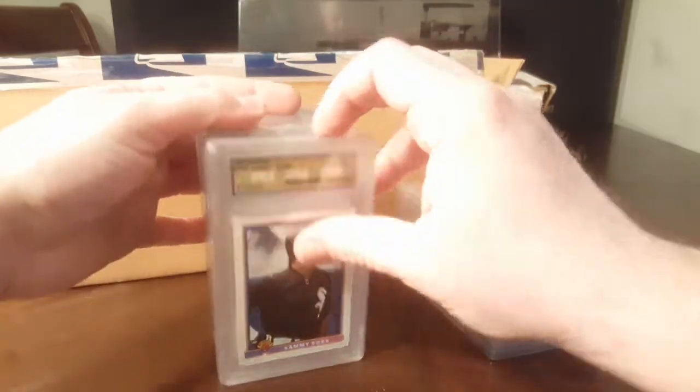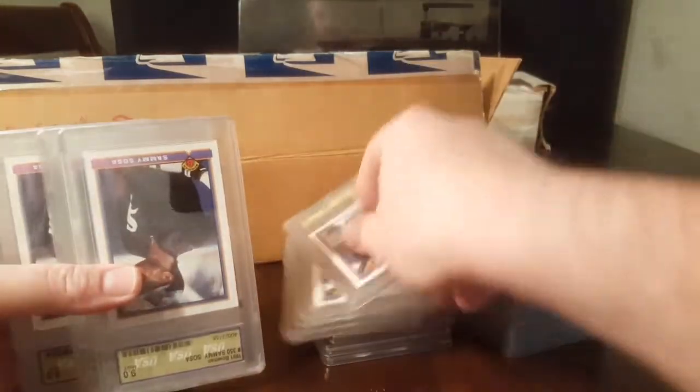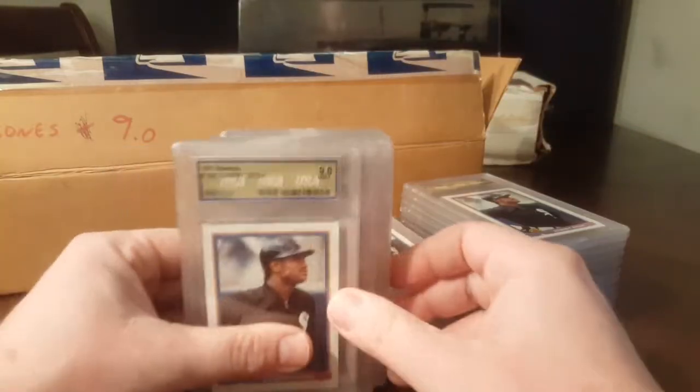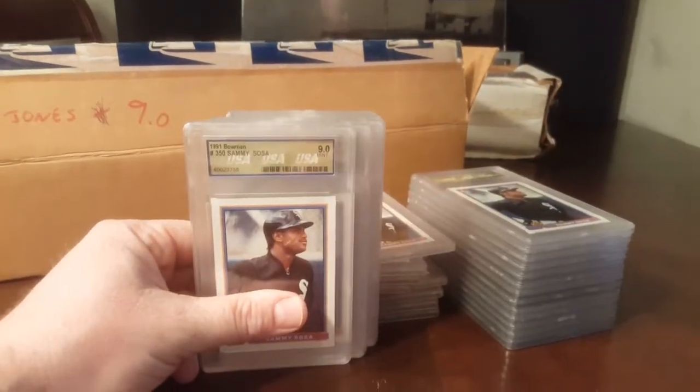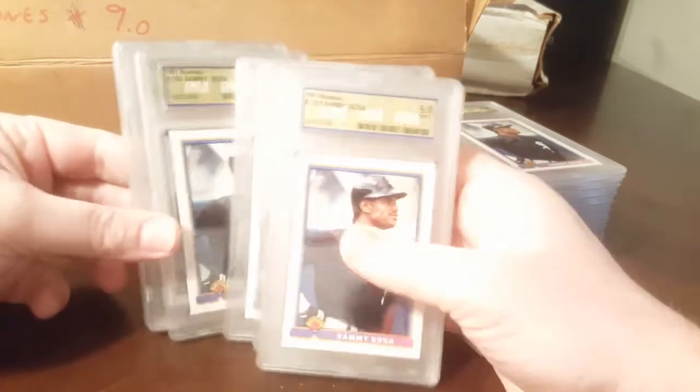Let's take a peek though. I know different boxes have different things and so on. So these are all Gem Mint 10, Sammy Sosa. Oh, there's some 9s in there too. So somebody did a little bulk grade in here. Let's put this down a little bit. And where somebody found all of these Sammy Sosa 91 Bowmans is beyond me.